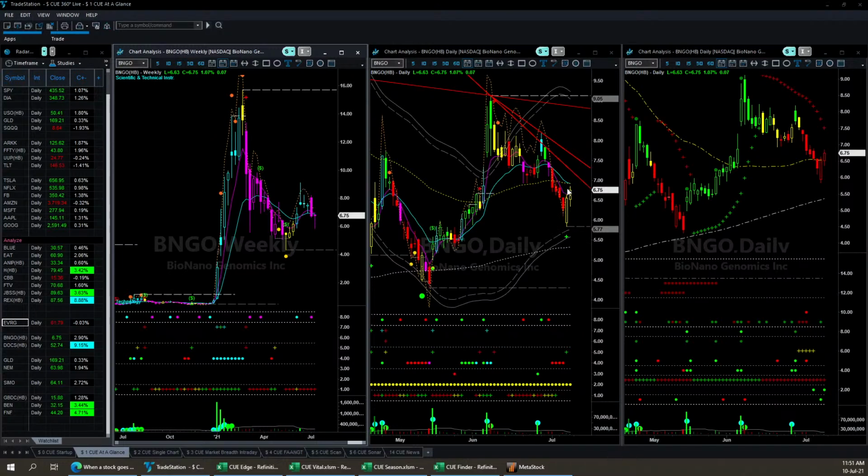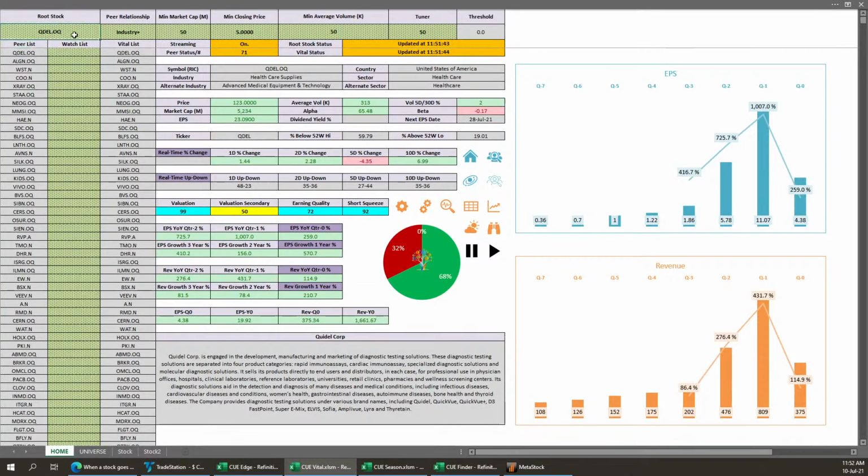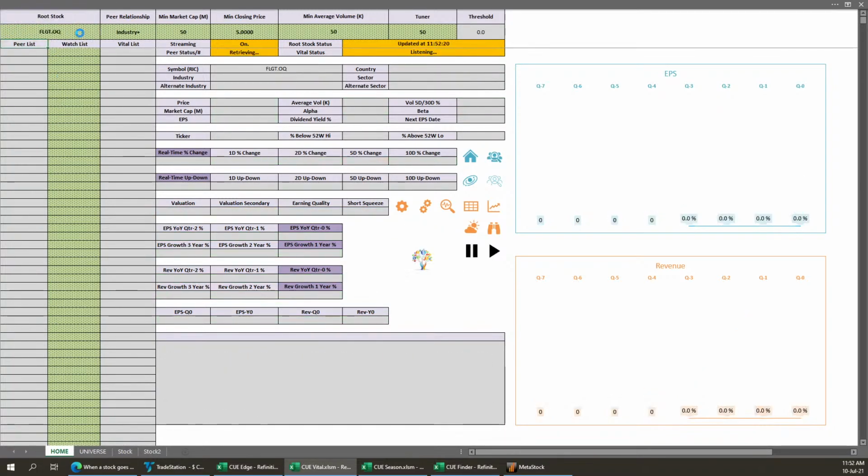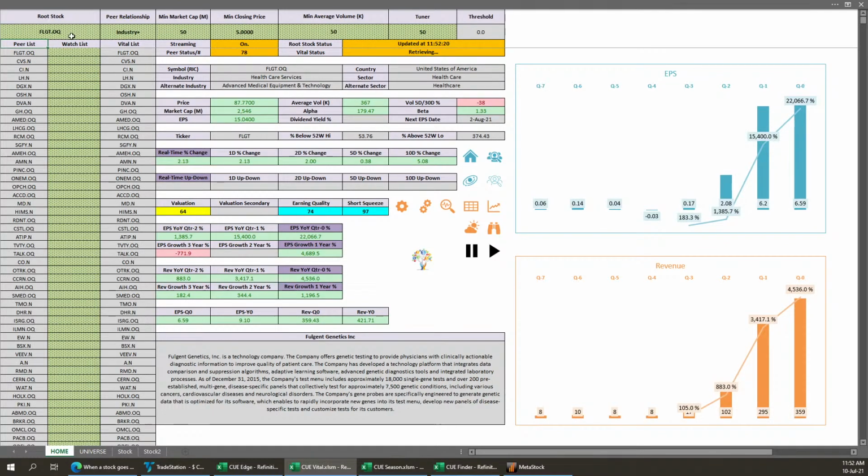Now, how did I find BNGO? It's good it had a news. It's good it was going up on a down day, but this is a low price stock, less than $10 and not much revenue growth, not great fundamentals. How did I find it? And this is where the Q Vital comes handy. Remember QDale and FLGT? I think the exact stock was FLGT, also in same industry as QDale, because I was tracking these stocks. I was buying, selling, adding again.